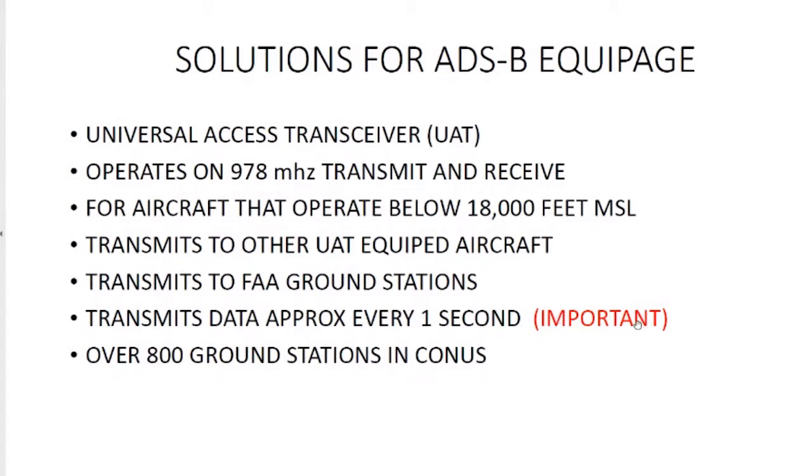Remember, back when we were talking about the primary radar, it was every five or six revolutions, so like 10 or 12 seconds. We're talking 1 second here. And even with the secondary radar, or the airport surveillance radar, it's still about half again the speed. So you can see this is every second. And there's over 800 ground stations in the CONUS. The CONUS is the continental United States.